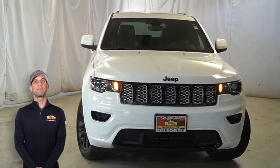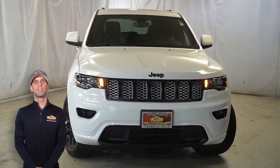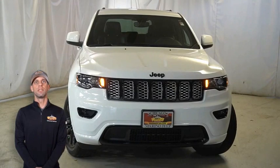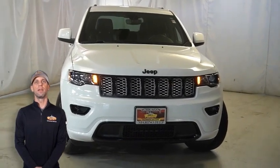Looking for a highly equipped SUV with all the right options and reliability? Well, take a look at this certified pre-owned 2018 Jeep Grand Cherokee Altitude in bright white.